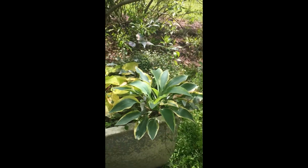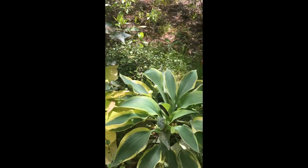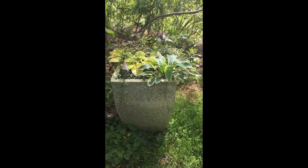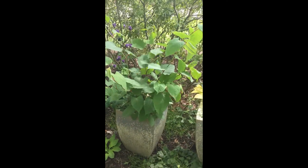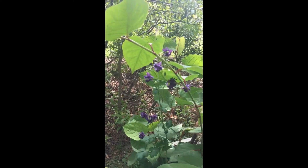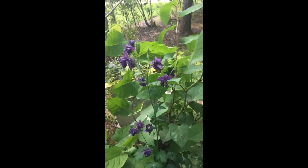Another one of our containers. Nice gold hosta. Green variegated. Has a pretty little wire vine coming out of that. This one has a perennial called Fallopia. Nice tall foliaged element. And tucked in is an old-fashioned columbine, Nora Barlow.